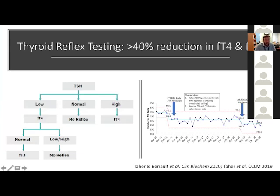For our thyroid reflex initiative, we created an order code in the laboratory information system. It's known as TSH with reflex. And when clinicians order this code, the sample will come to the lab and follow this algorithm shown on the left side here.